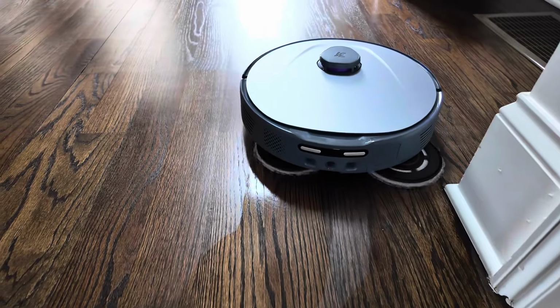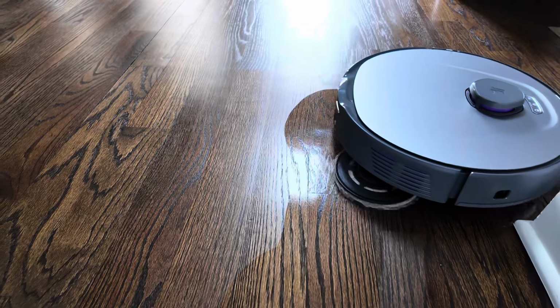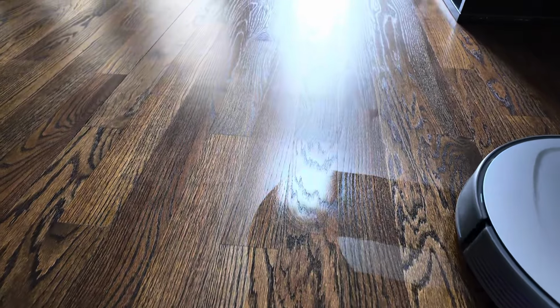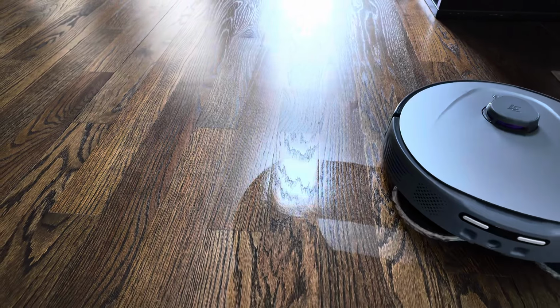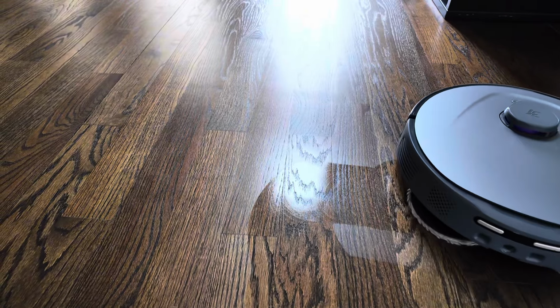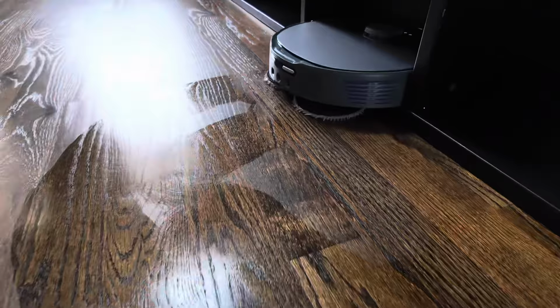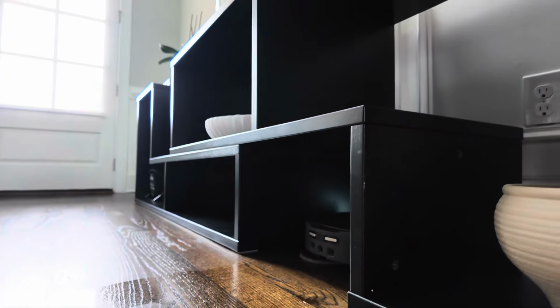Now, something that I really appreciate about this vacuum is how effortlessly it transitions between surfaces. Whether it's my carpeted areas or hardwood floors, it knows exactly how to adjust. No dragging, no mess left behind. It gives everything a deep clean without being too aggressive, and I love that.